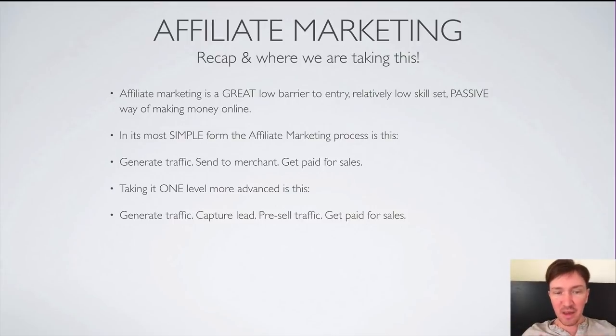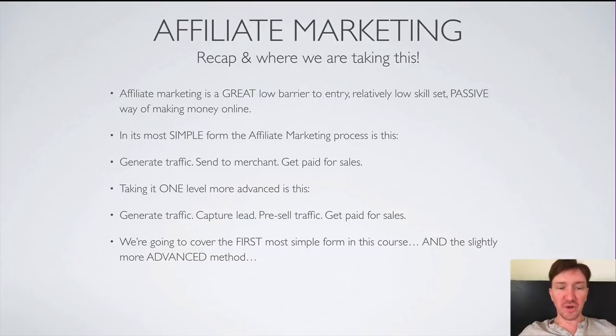So taking it one more level, more advanced. Basically, one more level advanced is capturing the lead and pre-selling the traffic. And we are going to be talking about that in this course, okay? So we're going to cover the first, most simple form and the slightly more advanced method. Both of these methods we're going to cover.